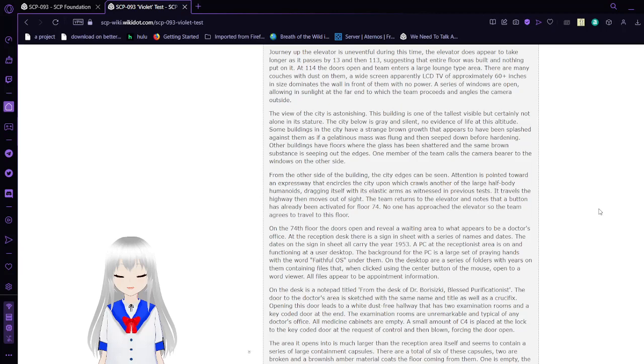There are many couches with dust on them. A widescreen, apparently LCD TV, of approximately 60 plus inches dominates the wall in front of them, with no power. A series of windows are open, allowing in sunlight at the far end, to which the team proceeds and angles the camera outside.